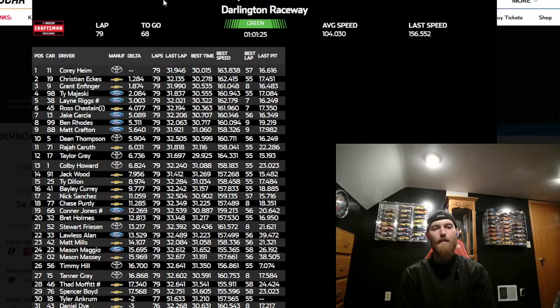Stuart Friesen, who was top 10 very early in the race, now back to 21st. Wallace Allen 22nd. Matt Mills 23rd. Mason Maggio 24th. And Mason Massey 25th. Timmy Hill 26th. Tanner Gray 27th. Thad Moffitt 28th. Spencer Boyd 29th. Boyd, the last truck on the lead lap.